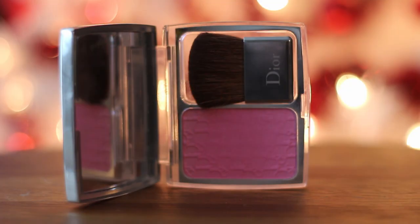One of my favorite blushes is Dior Rosy Glow, and a few weeks ago my mom was saying, oh, you always talk about that blush, maybe I should get it, I think I might like it. So I tucked that away so that when the Sephora VIB sale rolled around and I had 20% off, I bought this for her, and I can't wait to see her wear it, and I think it's going to be really pretty with her complexion.